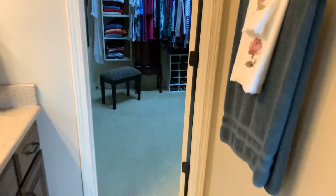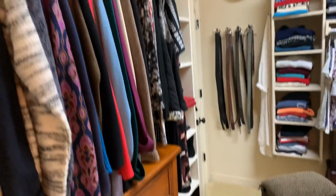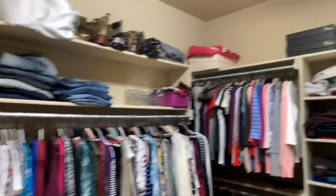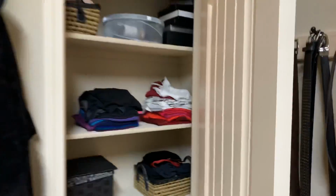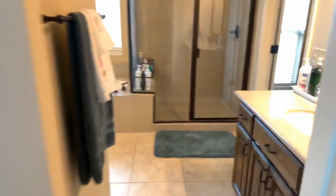Separate bathroom, and then check out this huge closet. So we've got lots of storage over here, lots of storage over here, and it still wraps around. And then we've even got this little secret storage space inside the closet, which is awesome. So lots of storage.